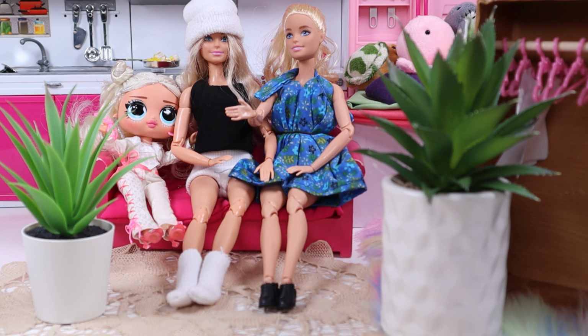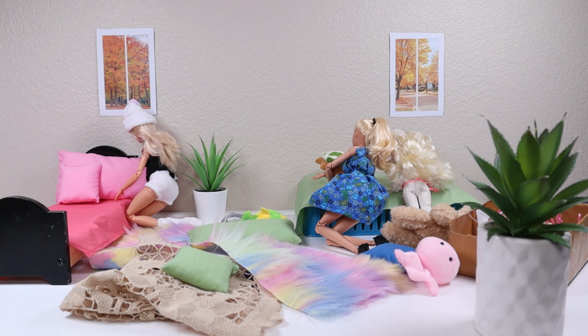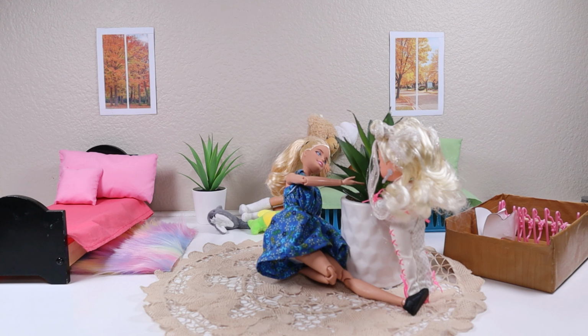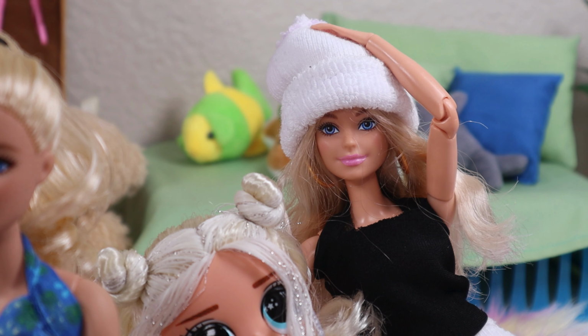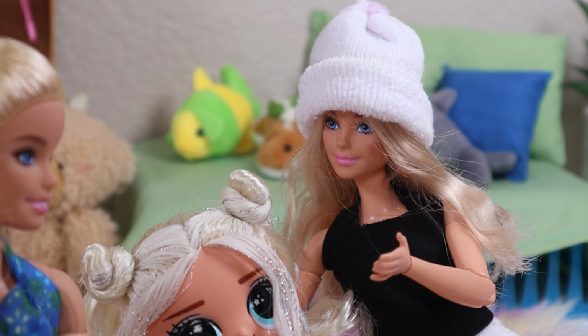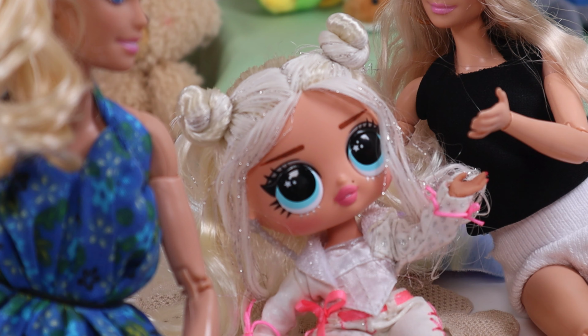Now let's put the furniture inside our room. Oh, and Dazzleberry, it looks so cute. It does, doesn't it? Thank you so much, Marilyn, for helping us. Always here to help.